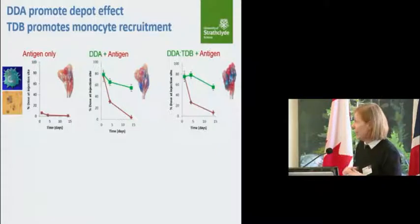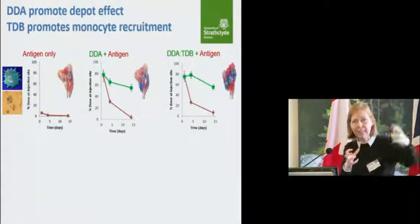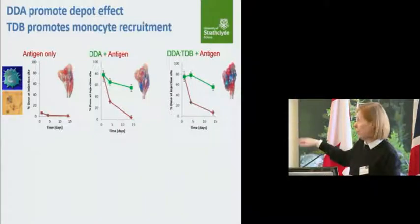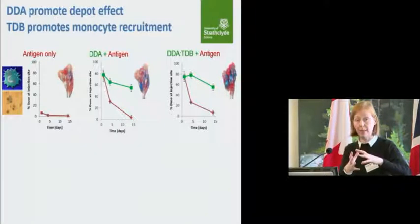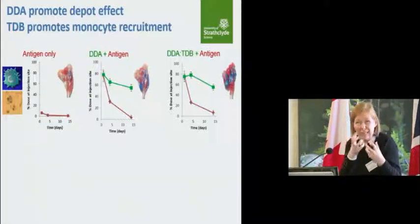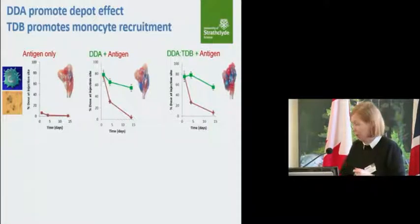With the second formulation, you can see blue staining, the monocytes are coming into the injection site. But if you look at our last formulation, the DDA and TDB together, you see lots of blue staining in the injection site. And that's the liposome sitting there, holding the antigen, and in come the monocytes to generate that nice, strong immune response that we see.